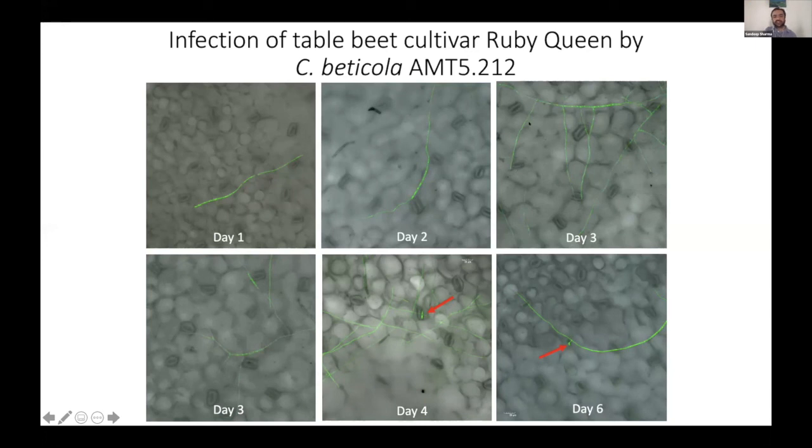So, you know, the conidia is actually multi-cell or multi-nucleate, and each cell had the ability to produce hyphae, because in a lot of fungal species, either just one side of the spore will germinate, in some both the sides, but in Cercospora beticola, all the cells were able to germinate. And by day four, I was able to look at the infection process.